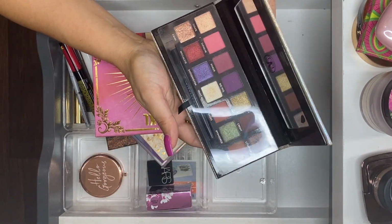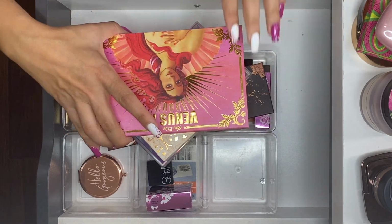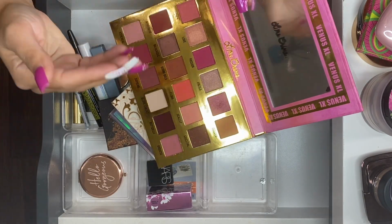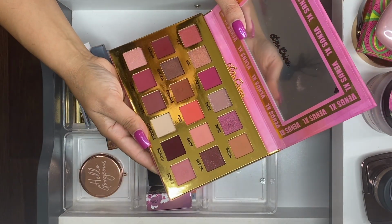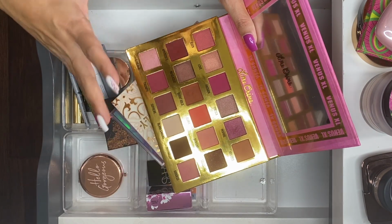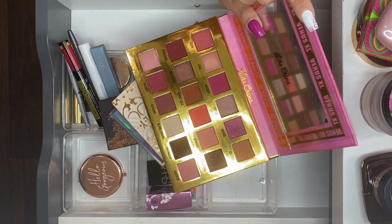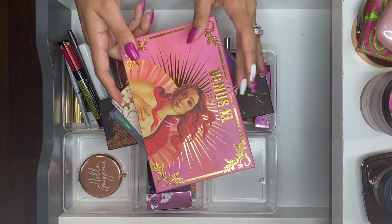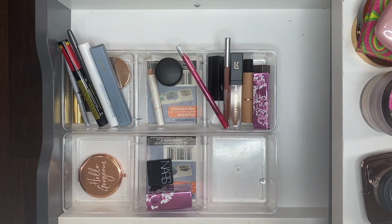This is a beautiful palette. I really enjoy it. And I did have the Lime Crime Venus XL, which I really used this time around, and I did really like it. Definitely berry tones, those kinds of colors or eye looks, but yeah, it was pretty good. I had no complaints about it either. So I'm going to go ahead and pull these out.